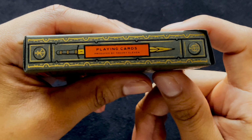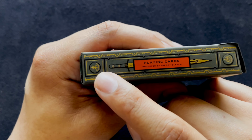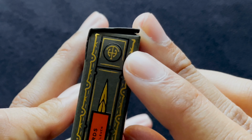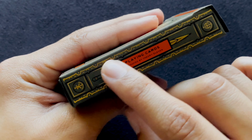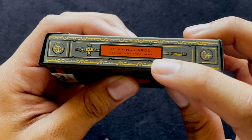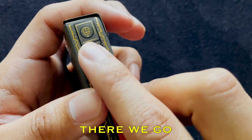On the side here we have a box that is being stabbed by another sword that says playing cards, produced by Theory11, the Theory11 logo right there, and I don't know, a Theory11 logo here too, T and H, I'm not sure. Then we have that same pattern that we had on the sides. And on this side, same thing, we have this staff here that is stabbing through this box that says playing cards, produced by True Hand. Okay, so that's what this is. This TH is for True Hand.